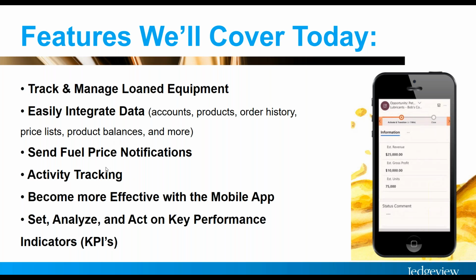Some of you are also in the fuel business. I'll show you a small feature where you can send out fuel notifications daily to get your fuel prices in front of your customers. I wish I had more time because I could spend hours talking about activity tracking, which is probably one of the least used but most powerful features in the system. If you can get your organization to be an activity-driven organization, man, you will gain efficiency and productivity and accountability. That'll go through the roof.